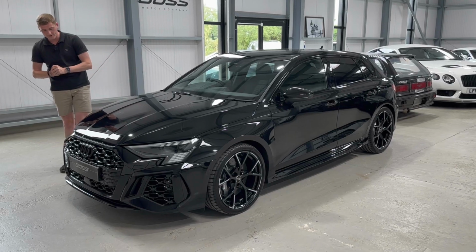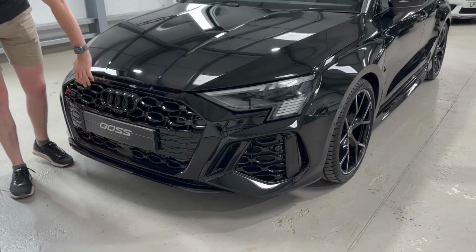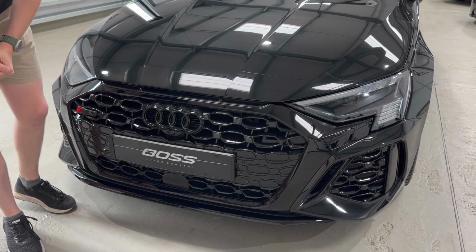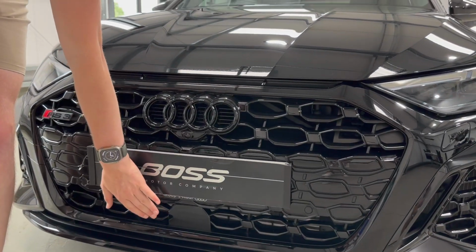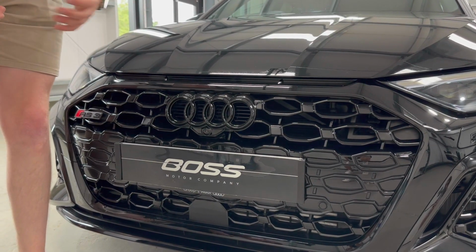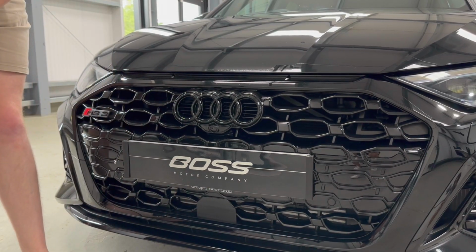But starting around the front of the car, it's a fully blacked out version, so obviously all of the grills and badges are all in gloss black. It's a really good looking stealthy example. You'll see down the bottom the radar there. Most of the RS3s do have that radar because it's for a lot of safety systems, but this car also has adaptive cruise control included, which obviously is run through the radar there.